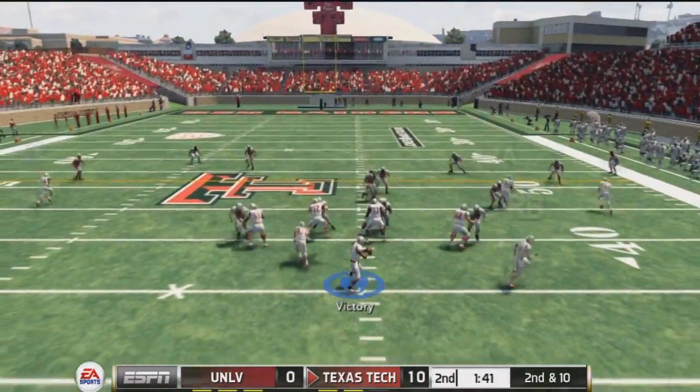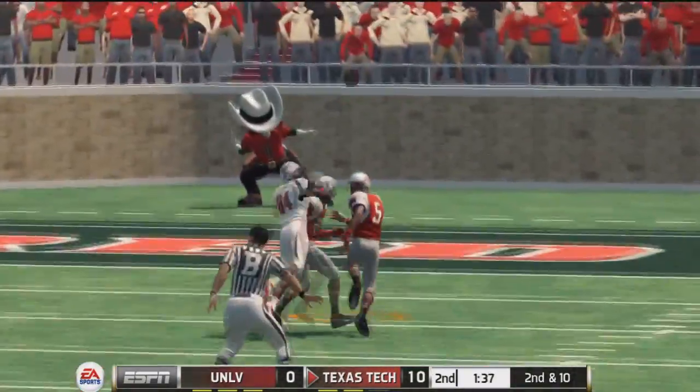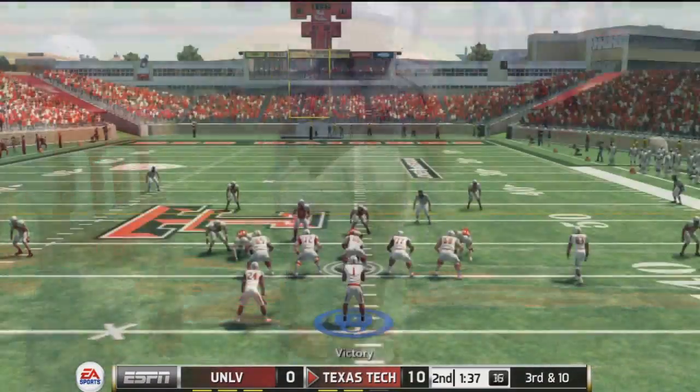Not much accuracy going on here by my quarterback. So we're going to try deep. Diving catch attempt. Can't get the reception. 3rd and 10.